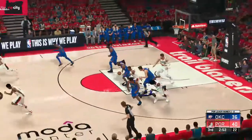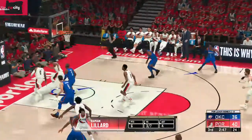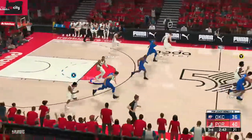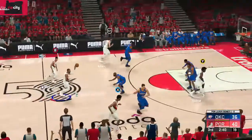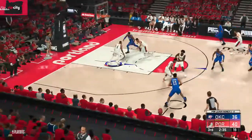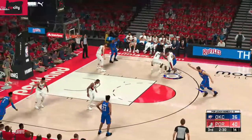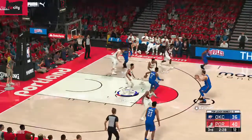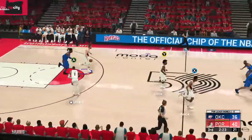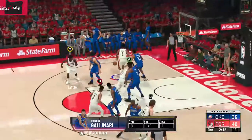And it's Lillard missing. Might take them a little while to find their stride here in the second half. Only 1 for 4 so far. Just need to calm down, play their game. It's been a really tough quarter for him. I mean, he cannot get his shots to drop. Now Paul. He kicks to Noel. Gallinari wide open. They get it back. He has shot them in the foot with his inability to make shots tonight.